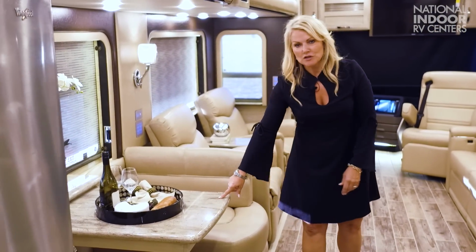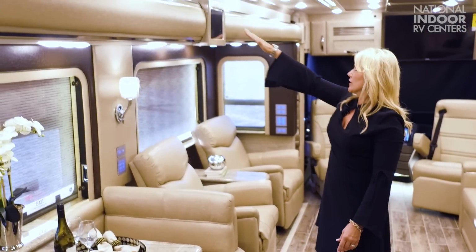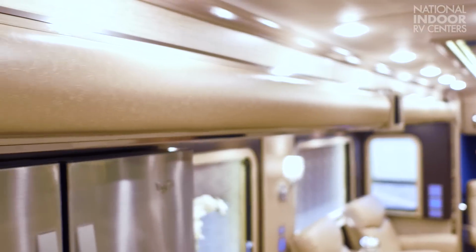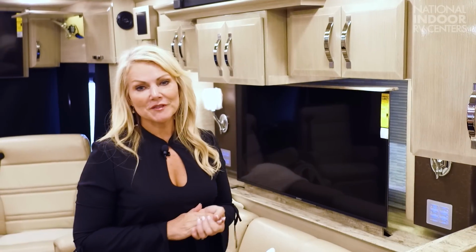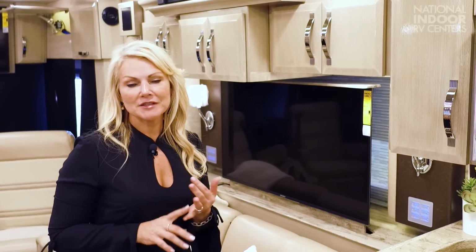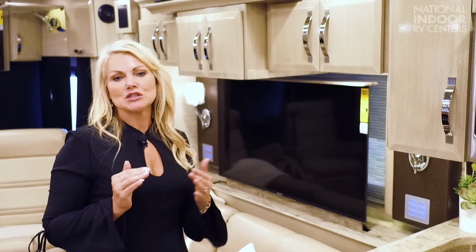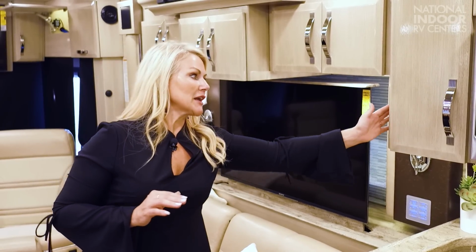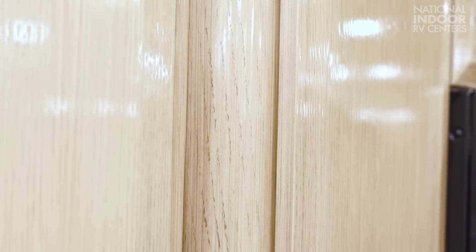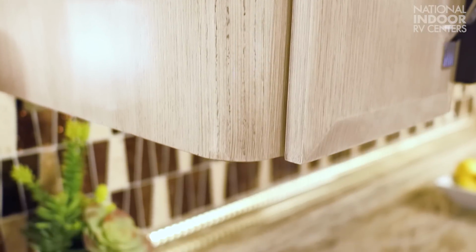We have the beautiful solid surface countertop. And again, we have a header that runs all the way along the length of this full wall slide. There's 258 pieces of wood in the King Aire, and they're handcrafted, hand sanded, and hand glazed. They call this unitized construction. So as you put your hand across these beautiful cabinets, you're never going to see where 2 pieces of wood come together. It's totally seamless.